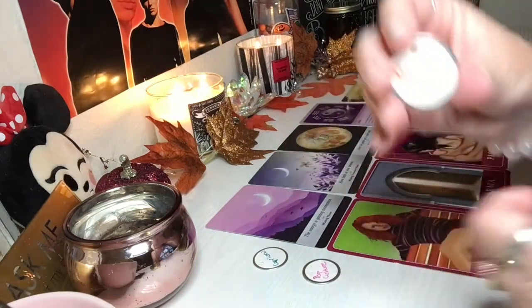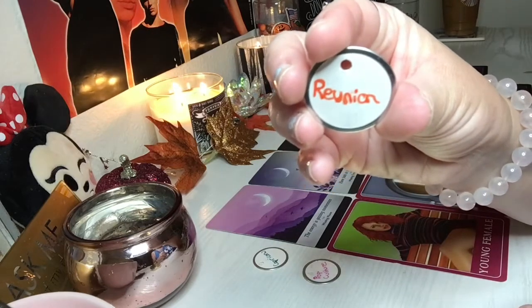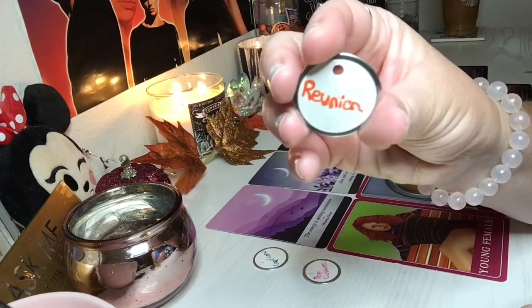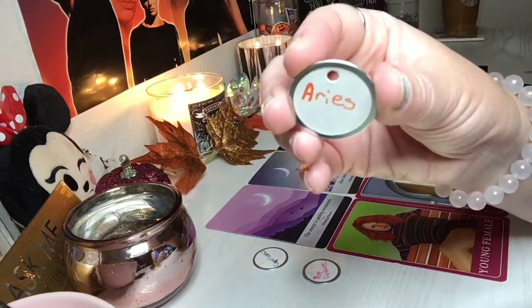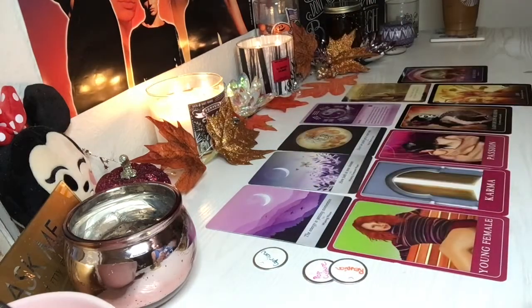We have reunion, so that's a positive. All this uphill climb, especially if your goal is working something out with your person, it seems like it will be worth it. A reunion is on its way. And we have Aries. So you or your person could be an Aries. All right, you guys. So that's what I see going on for you for the season of fall.